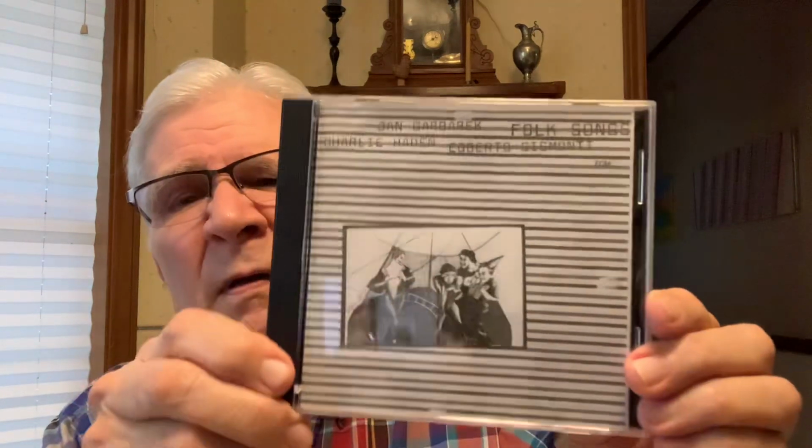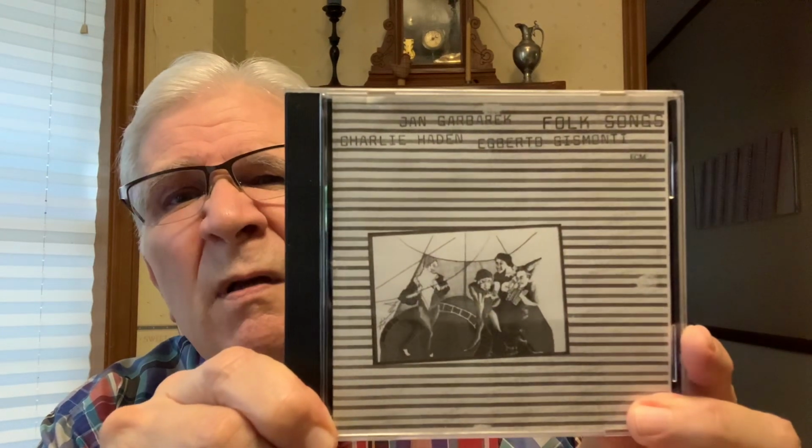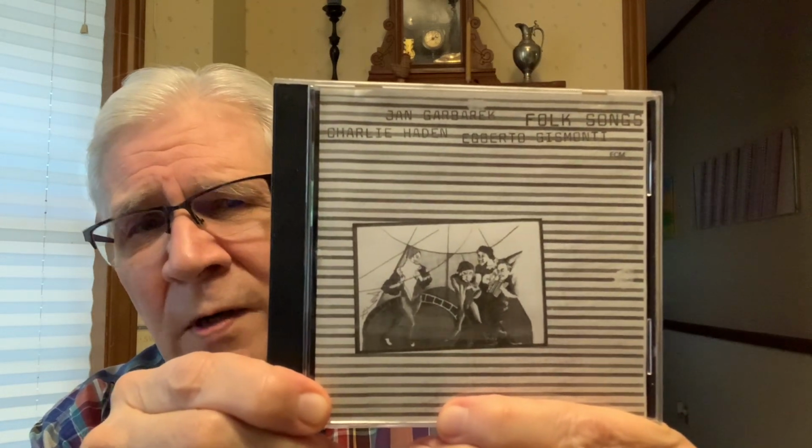But yeah, I listened to some of that, and then I've got these on vinyl as well. These are ECM records. This is a combination of Charlie Haden, Jan Garbarek, and Egberto Gismonte folk songs. Just about anything that this Egberto Gismonte is on is really good. He plays guitar, kind of a classical string guitar.